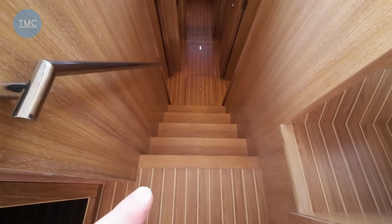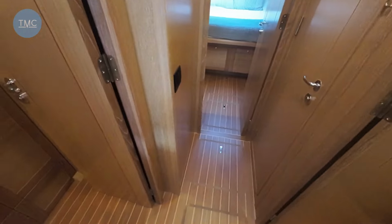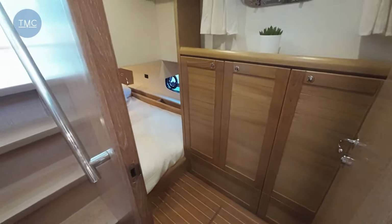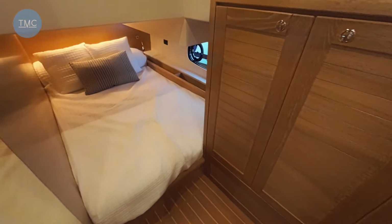Gotta say, on a boat this size, this staircase is super wide. I'm a big chap, and I appreciate things like that in life. So we're going to turn left. This would be the area that if we had a galley down, we would lose. So this wouldn't be a bedroom. But on this boat, it is.